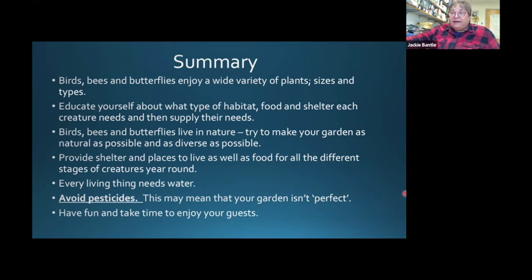So in summary, just to let you know, birds, bees, and butterflies enjoy a wide variety of plants, sizes, and types. Educate yourself about what type of habitat, food, and shelter each creature needs, and then give those creatures supply for their needs. Remember that birds, bees, and butterflies live in nature, so try to make your garden as natural as possible and as diverse as possible.